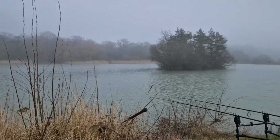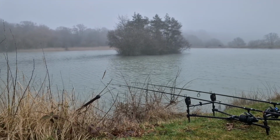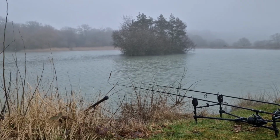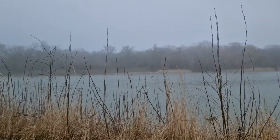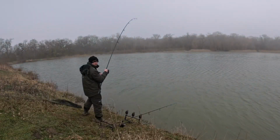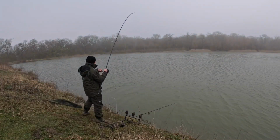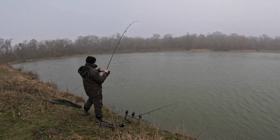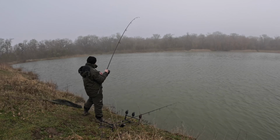I think Mark had his first fish earlier in the week about 10:30, so we're approaching that sort of time, or will be in the next half hour. Hopefully the fish come on the feed. Right, just gone 10 o'clock. We have our second run of the day.